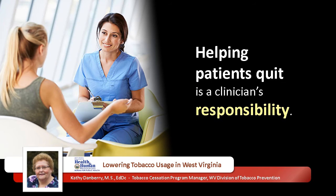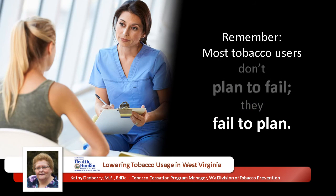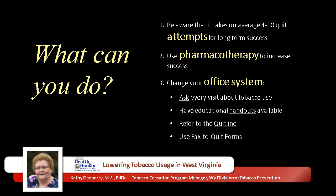Helping patients quit tobacco is a clinician's responsibility. Remember, most tobacco users don't plan to fail. They fail to plan. Healthcare providers have an ethical obligation to help their patients plan to succeed instead of fail. You should be comfortable counseling a tobacco user to quit and counsel for success.